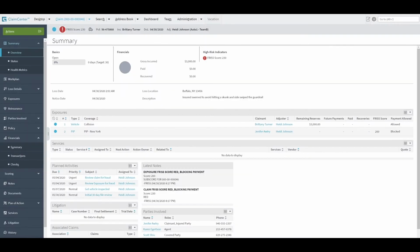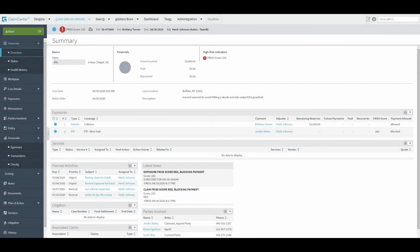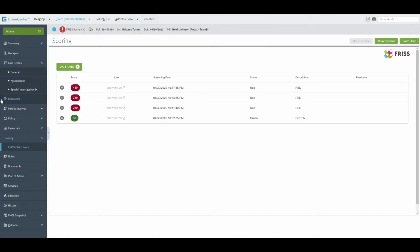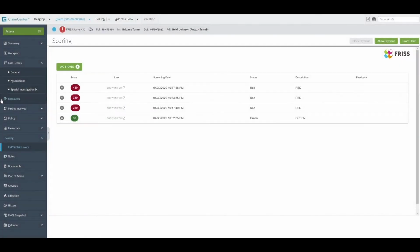The insurance carrier can set up specific workflows, such as adding the case to a senior analyst's work plan for further review, or sending it directly to a triage or special investigations team. When an investigator logs in for the day, they'll see that this case is automatically shown and prioritized on their activity list. And they now have the actionable insights they need to make better decisions. When necessary, a FRISS investigator can work this claim in the FRISS Case Management suite of products.